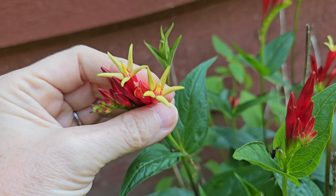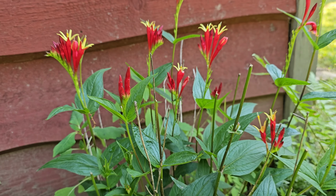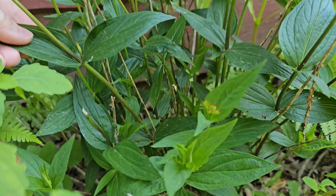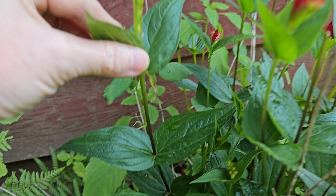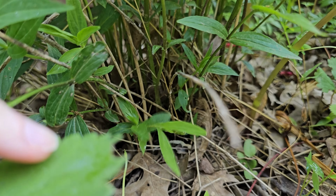It blooms in spring or early summer, a whole bunch of flowers, and then you might get a couple here or there later in the growing season. I deadhead just in case it helps, but it's not necessary. It's a compact plant, upright, very neat and tidy. You could tuck it in somewhere quite easily.